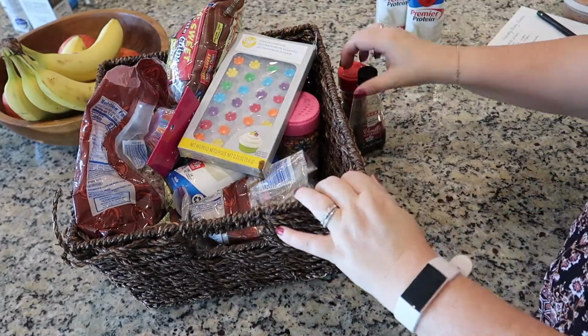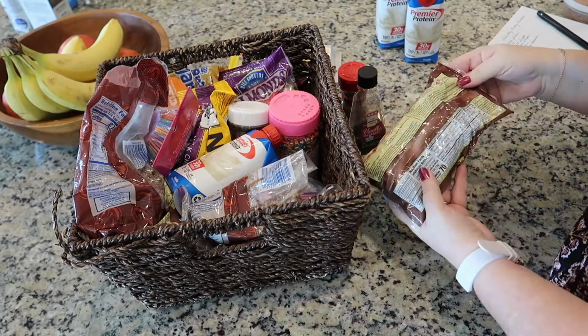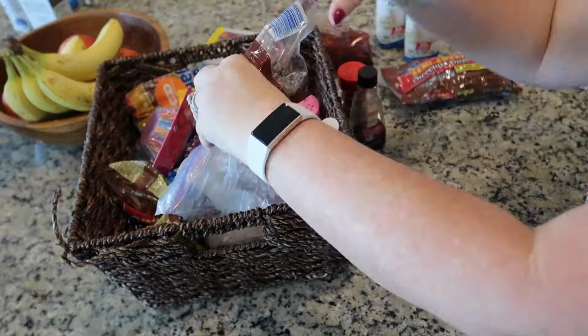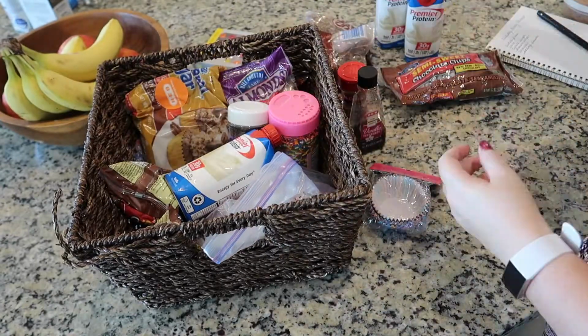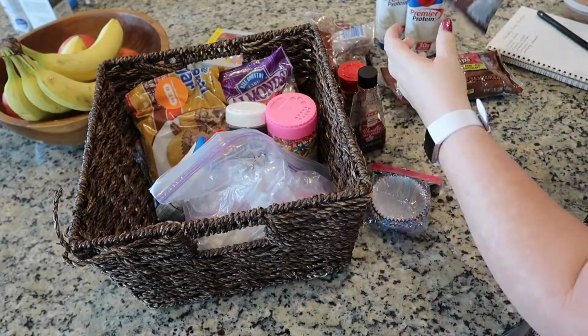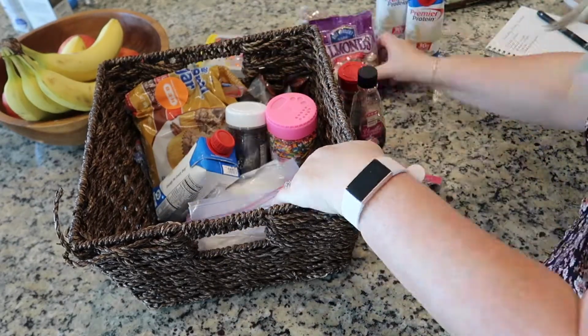It's about time for me to look in these baking baskets and go ahead and get rid of the things that are expired. I also need to take inventory of what I need to buy at the store. Christmas is coming, and I need to go ahead and stock up on the things that I'll need for Christmas baking.